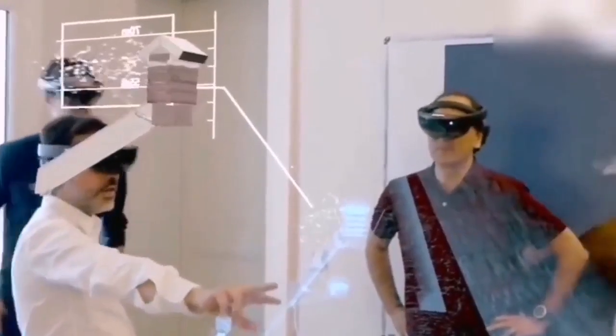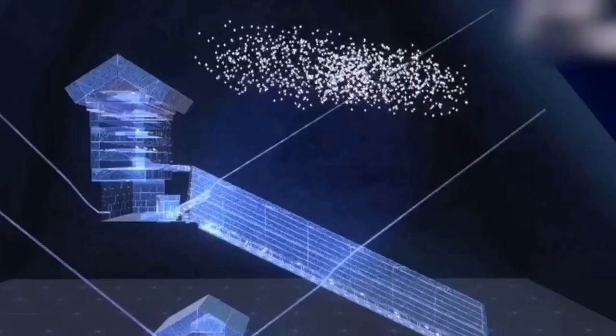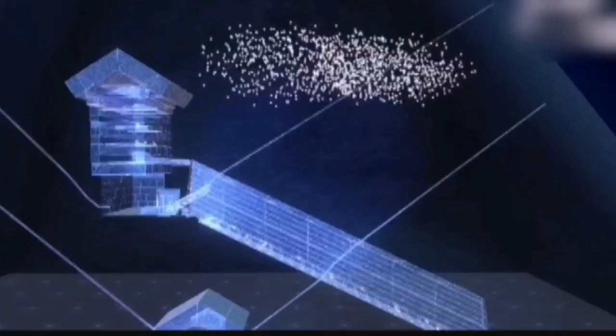But since their discovery, we haven't heard a great deal, so what's happening? Do we know anything more? Well, the size and shape of the big void has been refined, and in this video I'll reveal what the experts believe the big void could look like.